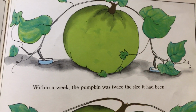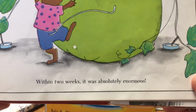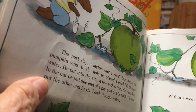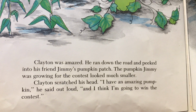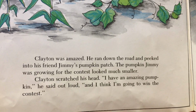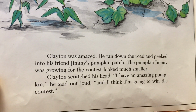And within a week, the pumpkin was twice the size it had been. Within 2 weeks, it was absolutely enormous. Clayton was amazed. He ran down the road and he peeked into his friend Jimmy's pumpkin patch. The pumpkin Jimmy was growing for the contest looked much smaller. Clayton scratched his head. "I have an amazing pumpkin," he said out loud, "and I think I'm going to win the contest."